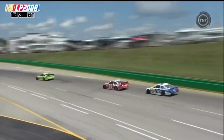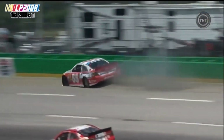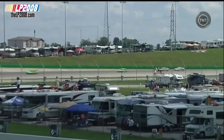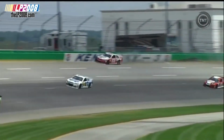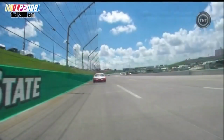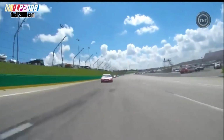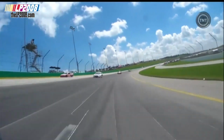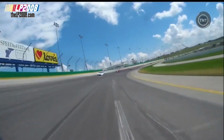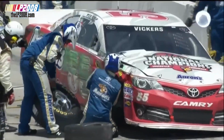Whether it's Denny getting into the wall, whether it's the 55 getting into the wall, we've seen this all day long. Oh, that is a tough angle there. Yeah, because it just slaps. As it hits with the right front, watch this thing go in. It hits with the right front, and then it slaps. And that slap is what really injures the driver and jars you a little bit. We heard, and watch from this angle. He was running 8th when the tire went down.